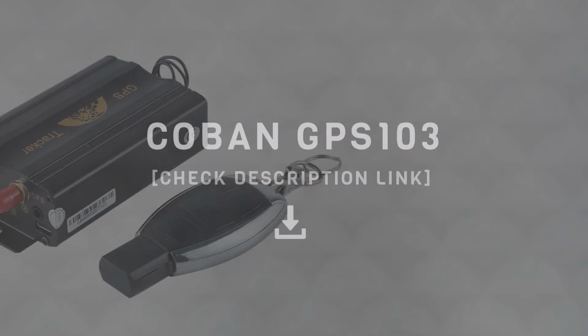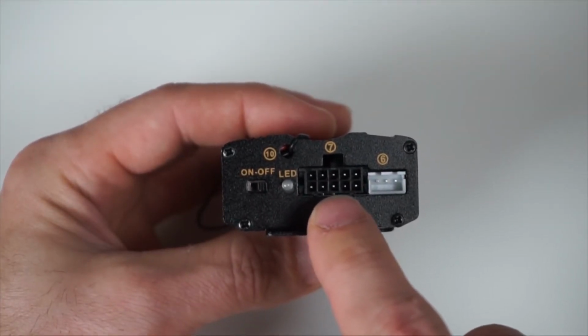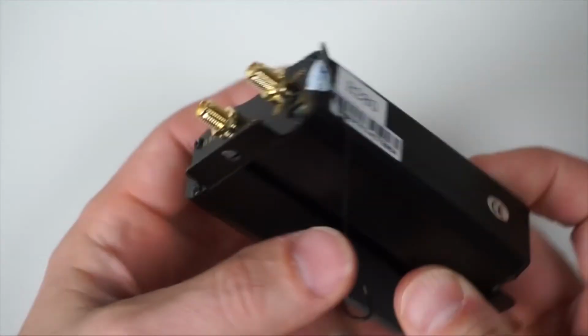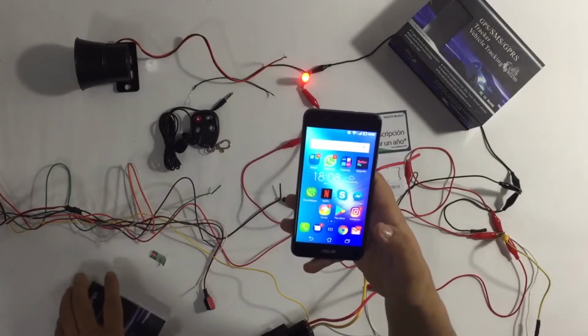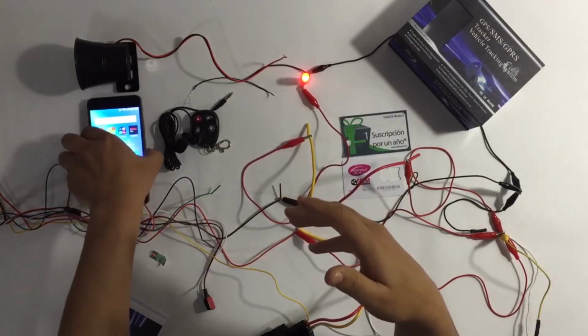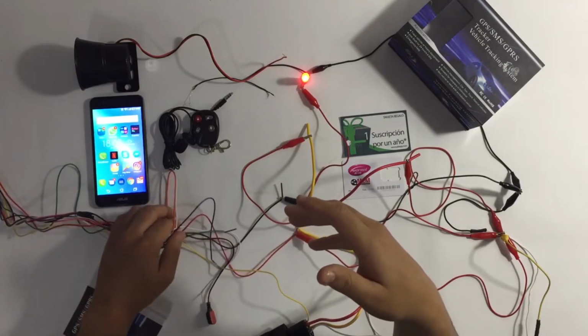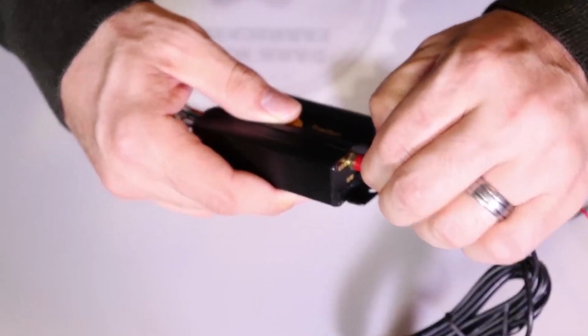6. COBAN GPS 103. The COBAN GPS 103 tracker offers security, positioning, monitoring, alarming, and real-time tracking functions all in one device, compatible with both SMS and GPS Walk's online tracking software. Its quality is tested and verified in the EU. COBAN GPS is a cheap car tracker, but we mean it in the best way possible.